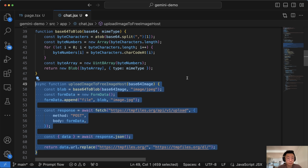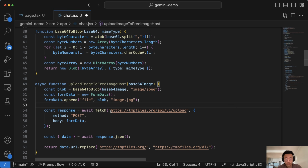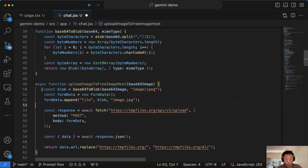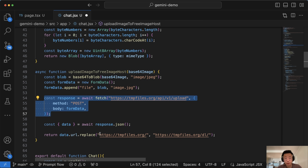It will be used in the next function we're going to define called upload image to free image host. So this basically will upload the image screenshots we take into a free image hosting service called tempfiles. So tempfile is a free temporary file storage. We will get blob information from the image, upload it to tempfile, and get a URL back.